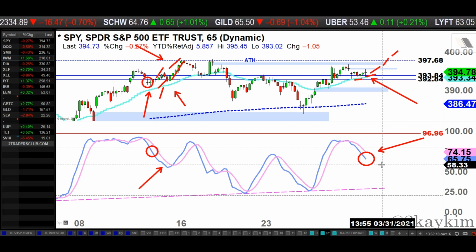But again, overall stance going into tomorrow, I want to classify this market as a bullish stance going into tomorrow.